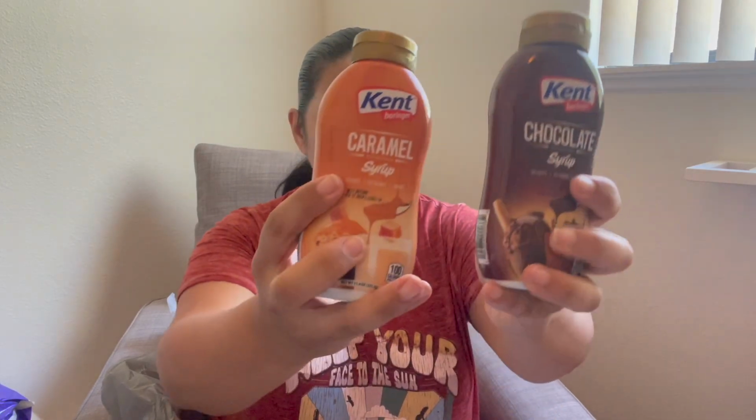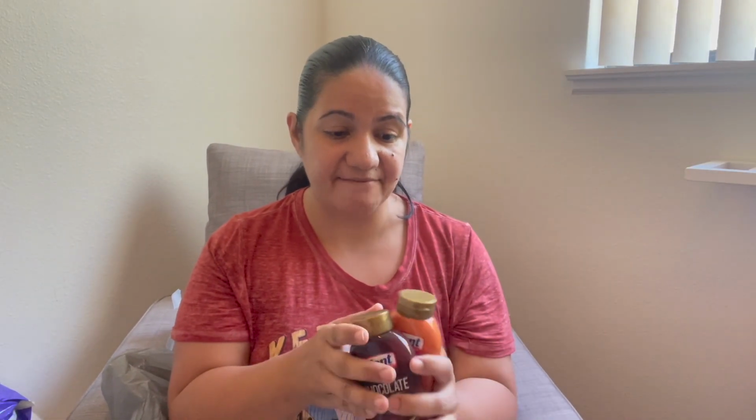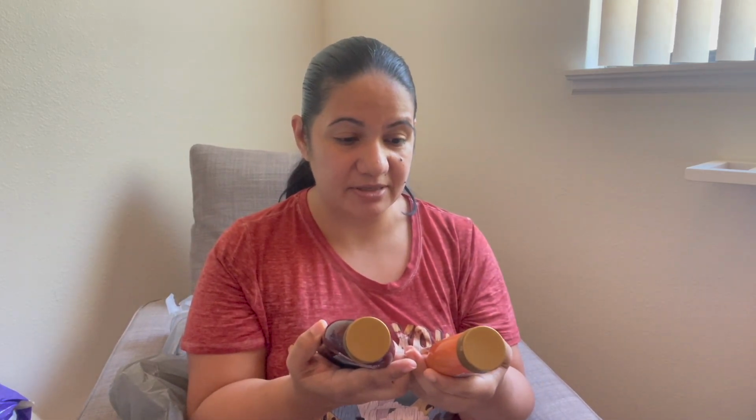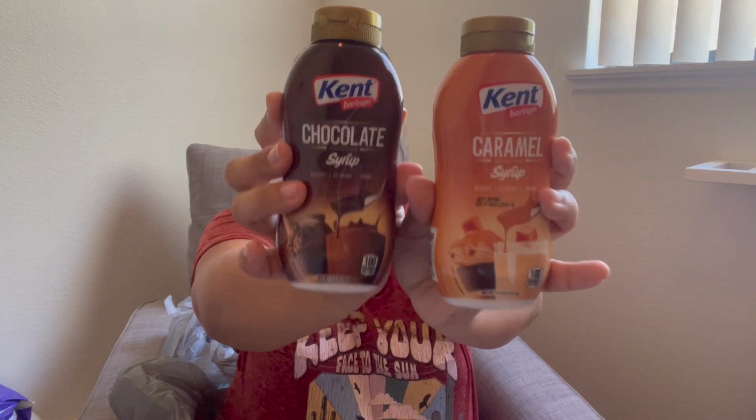So I picked up the caramel and the chocolate syrup. I heard they were pretty good. I have not tried them yet. So again, I will let you know how they taste, but I don't think it was bad. Good for coffee.